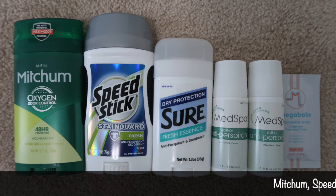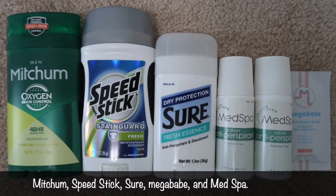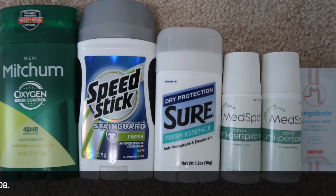The brands I currently still have are Mitchum, Speed Stick, Sure, which is the one that I'm currently using, not my favorite, Mega Babe, and Med Spa.